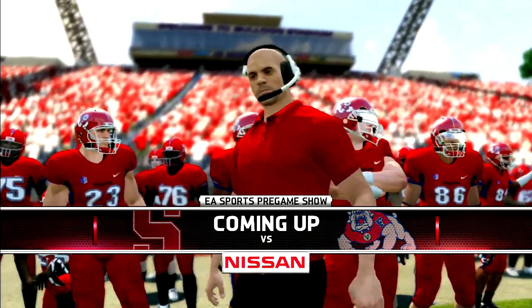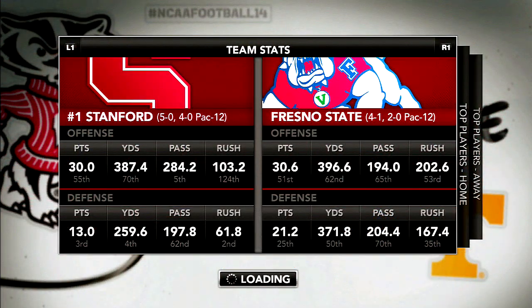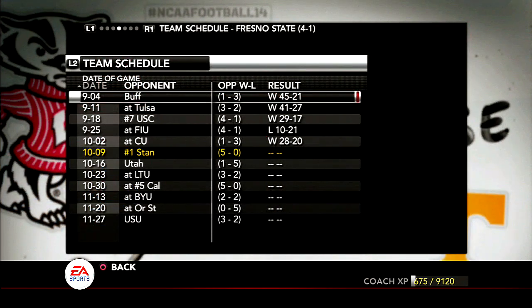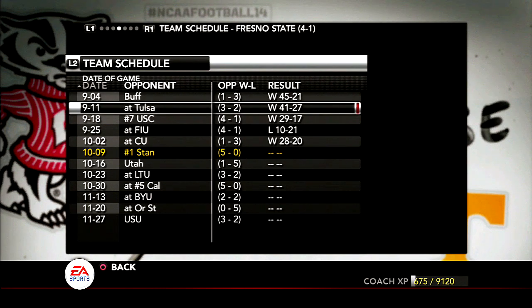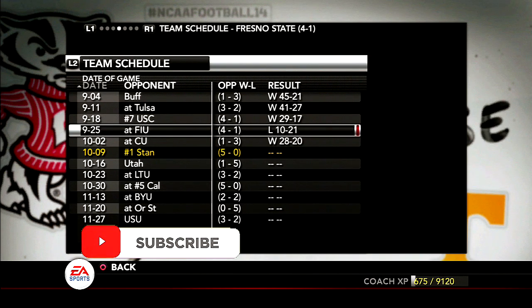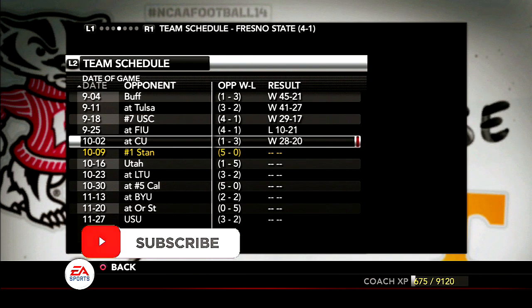This is episode 74, and today we have a great matchup as we've got a classic rivalry between the Stanford Cardinals and the Fresno State Bulldogs. As you see, both have winning records right now. Fresno State is 4-1, 2-0 in the Pac-12, and we're undefeated right now at 5-0 and still perfect in the Pac-12, as this is a nice Week 7 matchup between these two teams.